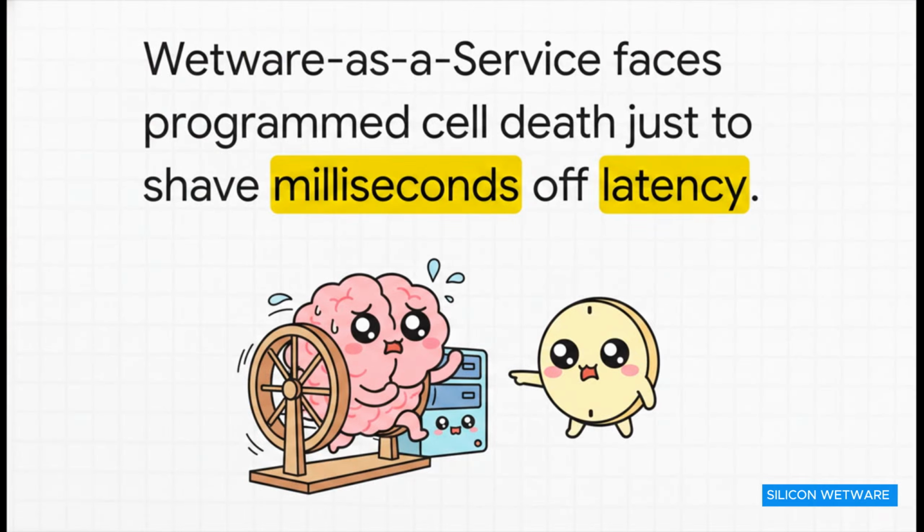This revelation completely changes the trajectory of where computing is headed. We aren't just building faster computers anymore. We're essentially building torture-based CPUs. Efficiency is literally being purchased with cellular distress. We're seeing the rise of a wetware as a service model.